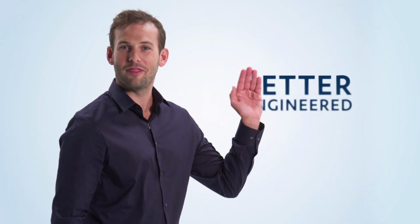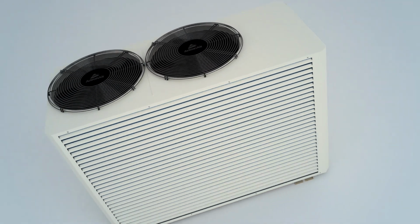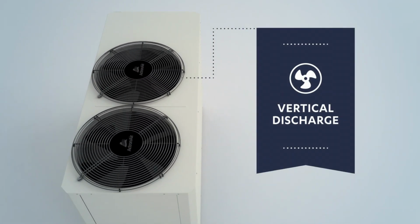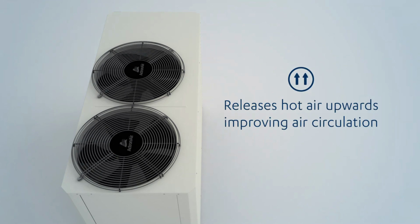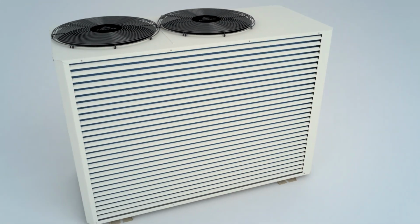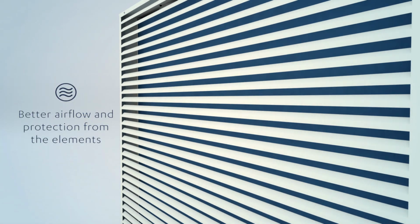The ESP Plus powers on, day and night. Its clever outdoor unit features a vertical rather than horizontal discharge of air. Instead of pushing air straight into the neighbour's fence, it releases hot air upwards, improving air circulation and, in return, performance. The powder-coated louvered grille guard also allows for better airflow and protection against Australia's extreme weather conditions.